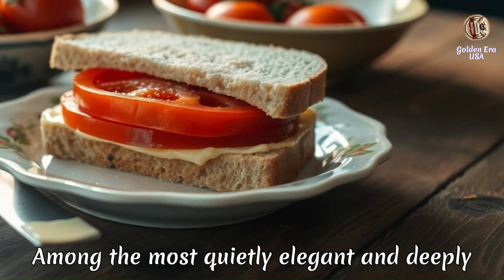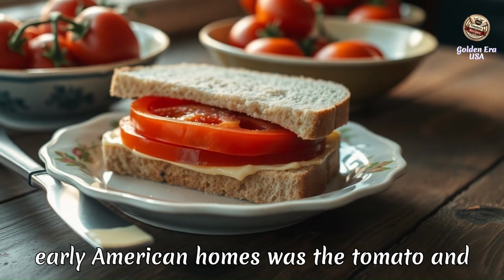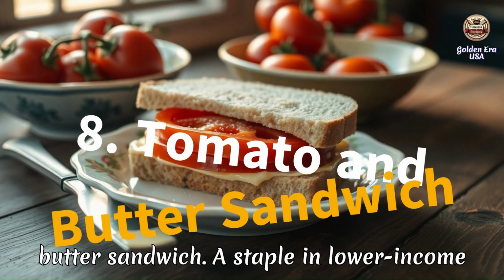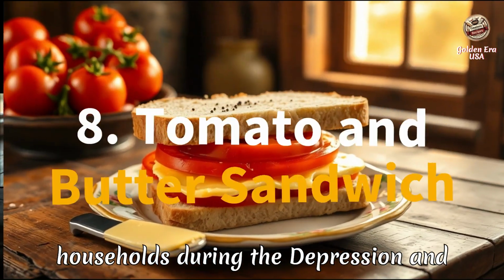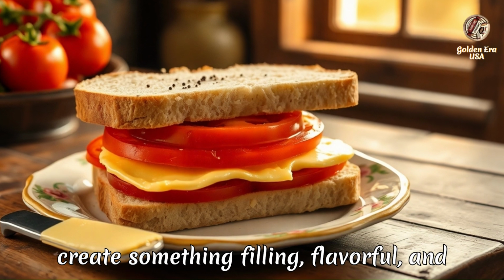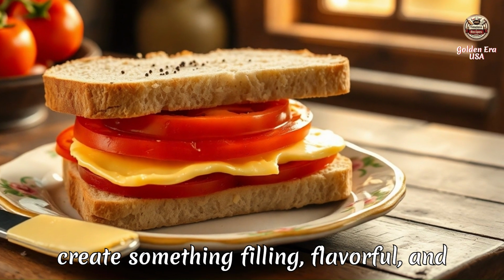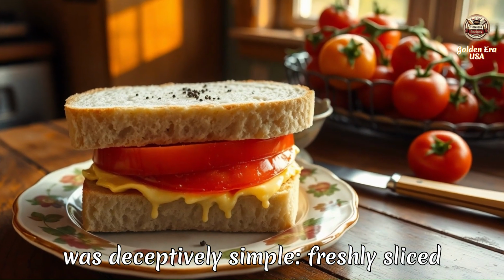Among the most quietly elegant and deeply comforting blue-collar sandwiches of early American homes was the tomato and butter sandwich. A staple in lower-income households during the Depression and wartime eras, it was born from a need to create something filling, flavorful, and satisfying with very little. The concept was deceptively simple.